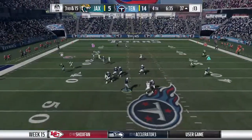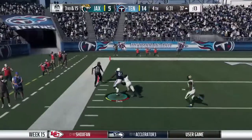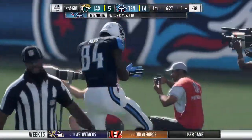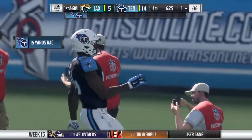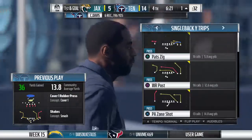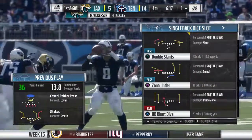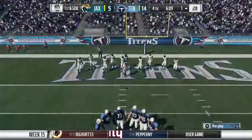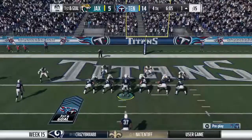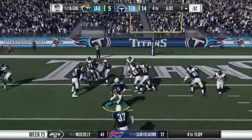Working out of the gun, Mariota. And he's got a man, Corey Davis. And he doesn't quite make it. They do stop him, but he gets it all the way down to the 1. They're able to convert on 3rd down, and that sets up a 1st and goal. And defensively, they just don't seem to have much of an answer for this passing game. Not at all. Look at the confidence that's exhibited here. With that type of a lead, clock on their side, instead of running it, they're still throwing it, trying to pick up first downs and keeping the football.